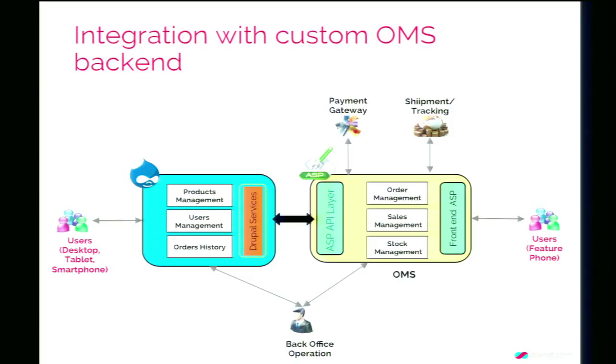The complexity involved is the data migration of the old site to Drupal, such as migrating the users, products, and orders into Drupal. The next is the data synchronization between Drupal and the OMS. When they update product information in the Drupal admin interface, or a new user registers on the Drupal site, or a user updates their profile, it will automatically synchronize to the ASP database.